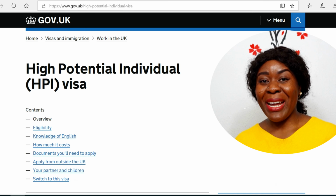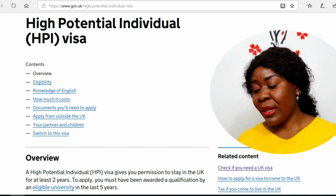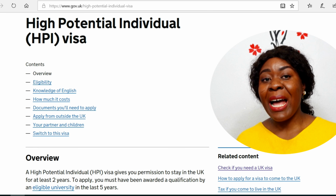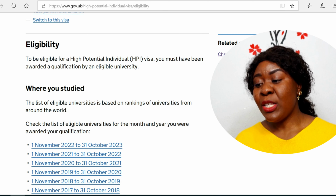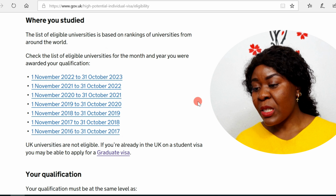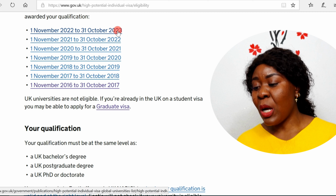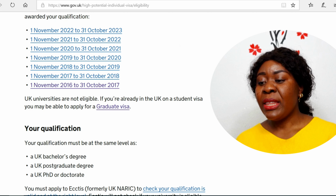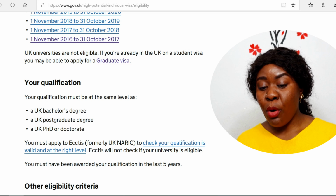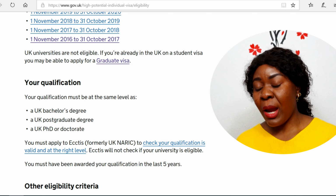Let's move over to the last on my list, and that is the high potential individual visa. This particular visa type is actually granted to those who have been awarded a qualification by an eligible university in the last 5 years. So when I did open to check these universities, it gave me this particular page, and it states here where to study. The list of eligible universities is based on ranking of universities from around the world. So if you're a graduate between the year 2016 up to date, which is 2023, the list is already up for 2023, please go ahead and check your university. If it falls among them and you have already graduated, please apply directly for this high potential individual visa.